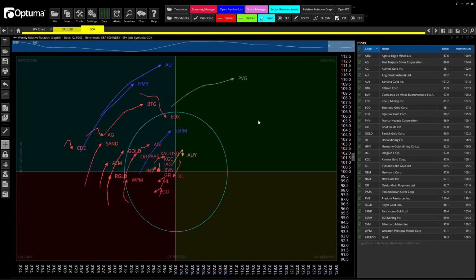The four quadrants we have here are labeled leading, where the relative strength ratio is greater than 100 and the relative strength momentum ratio is greater than 100. In this quadrant, the stock is outperforming the benchmark in both metrics. Below is what we call the weakening quadrant, where the relative strength ratio is still outperforming the benchmark, but the momentum of the stock is below the benchmark.